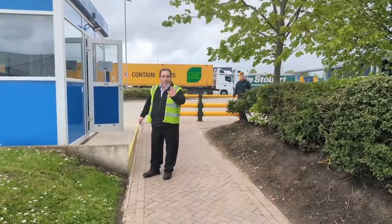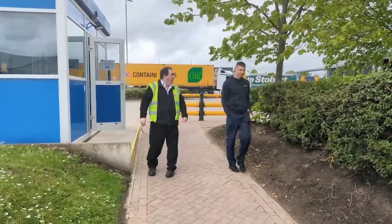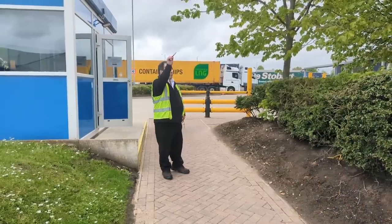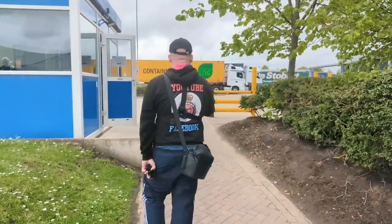Yeah, but you're on private property. And? You're not supposed to be on here. Says who? You are on private property. So? What's that got to do with anything? Gordon, can you get some management, please? We need some management. Get some management for us, because this guy doesn't know how to do his job properly. Mr. Slipback 2000.